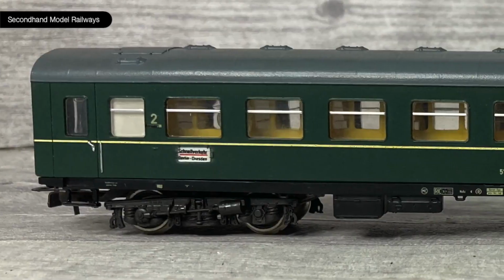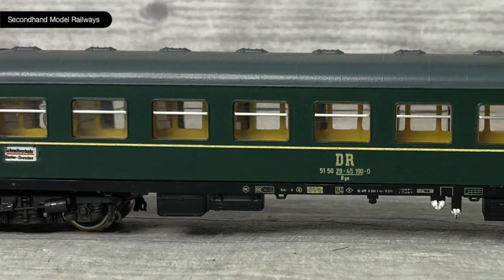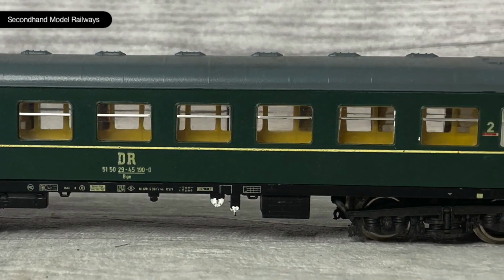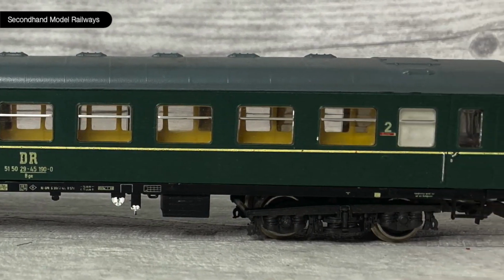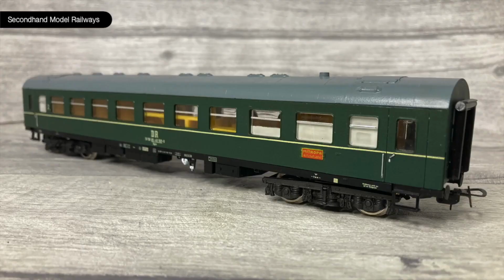They do give you the option to go a little bit further if you want, with things like lighting on each of these coaches, which should be easy to wire in. And the interiors, while they're yellow, you might want to paint them and add some passengers as well and make it look a bit more realistic, and that would look really good, I think, especially in the restaurant buffet car, where you could really have some fun with the characters that you could put in that coach.